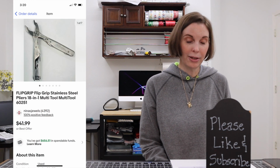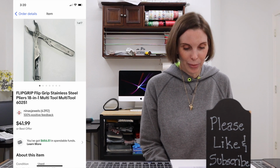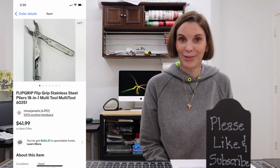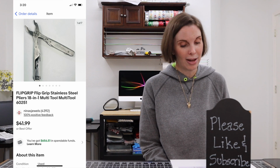Next up was a pair of flip grip stainless steel pliers. It was a multi-tool. We got this in the most recent storage auction that we purchased, where we paid just 28 cents for each of the items from that unit, and this multi-tool sold for $30 even on best offer.